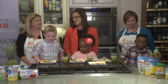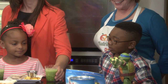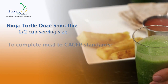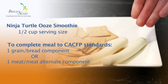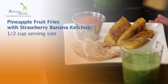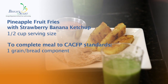Our special celebrity judges. We have Grant, Tatiana, and Dexter to taste our treats today. First, we have our Ninja Turtle Ooze. So that this is CACFP reimbursable, make sure you serve 1/2 cup of the ooze for your children, as well as an additional component such as whole wheat crackers or string cheese as we have shown here. Our second snack, our pineapple fruit fries. You want to serve about 1/2 cup of pineapple per serving, as well as about 1/2 pita to make this CACFP reimbursable. And here we have that whole wheat pita.